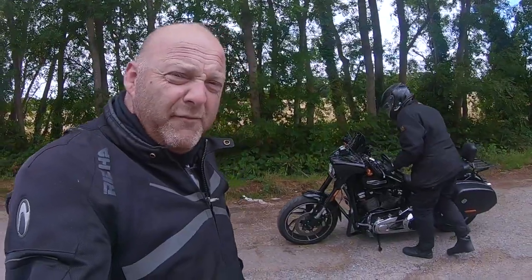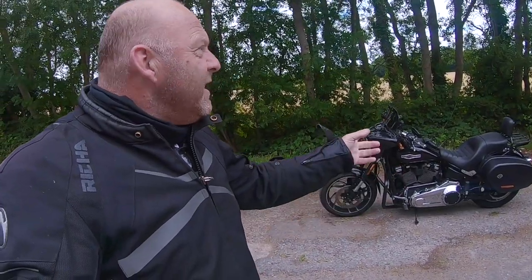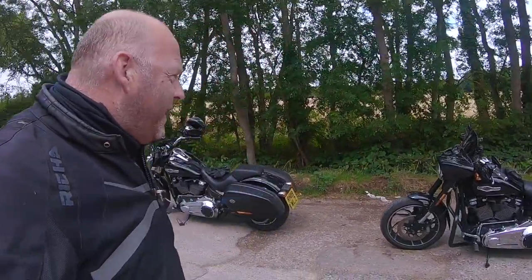Right, in the battle of the Sport Glides, stock versus Bassani, I think Mr. X wins. I'm sure you'll agree. The look of it is great. The sound of it is great. It's not too harsh riding by though, is it? I actually thought that was going to be a lot harsher riding by, considering when you start up, it sounds a bit harsh, but no, it's lovely. Lovely going by. And I've also got to say, performance wise, I'll give it to Brian as well on that.